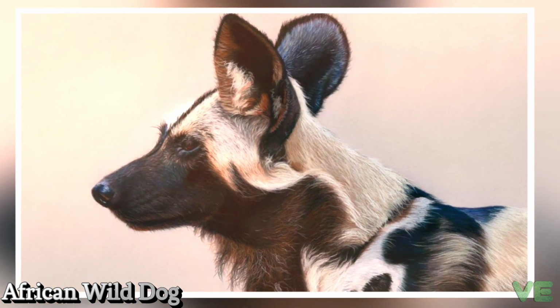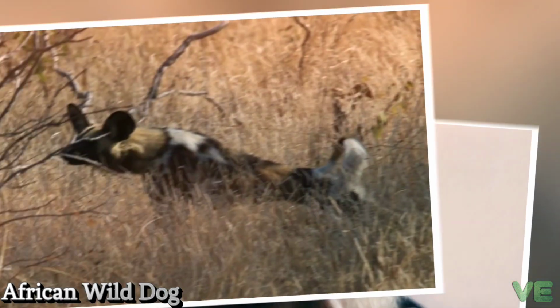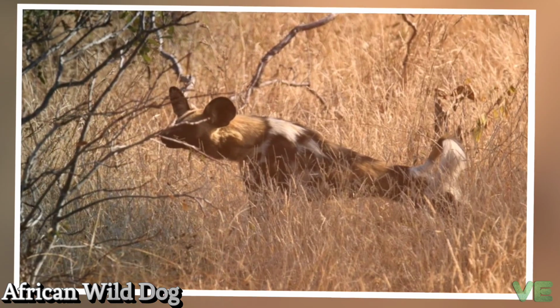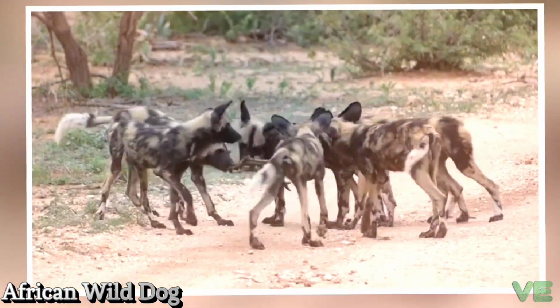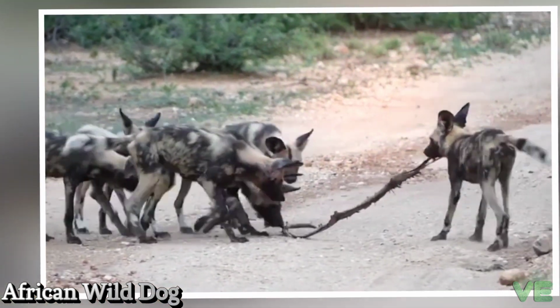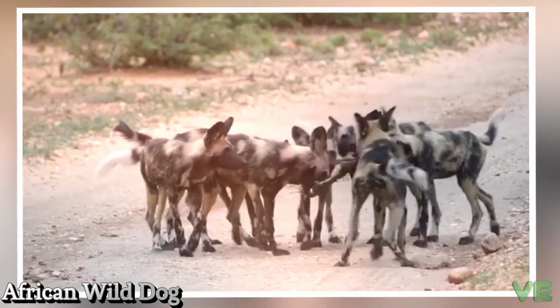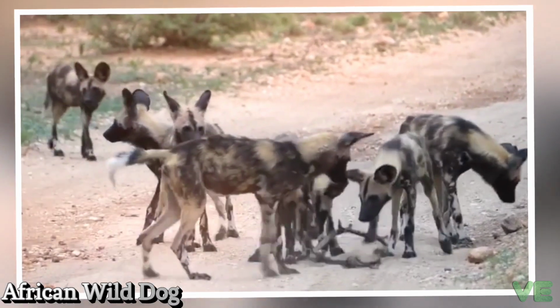It is estimated that about 6,600 adults, including 1,400 mature individuals, live in 39 subpopulations that are all threatened by habitat fragmentation, human persecution, and outbreaks of disease. As the largest subpopulation probably comprises fewer than 250 individuals, the African wild dog has been listed as endangered on the IUCN Red List since 1990.